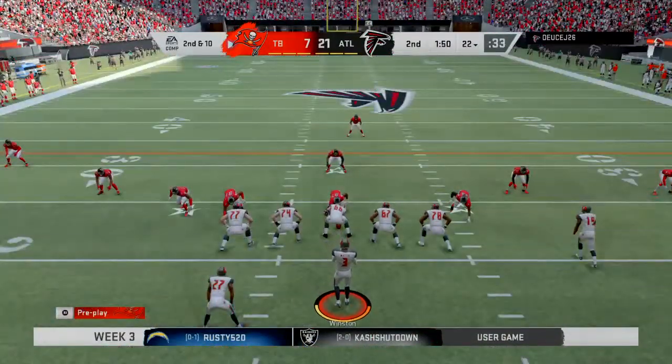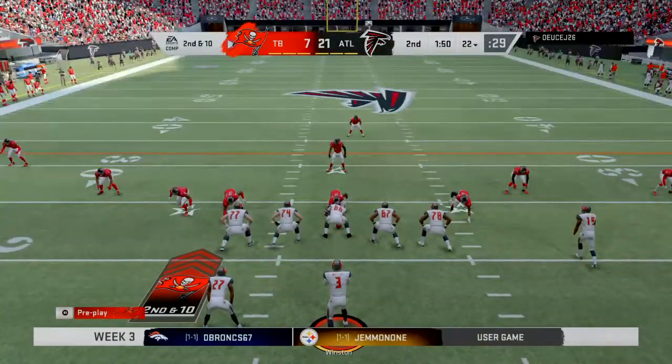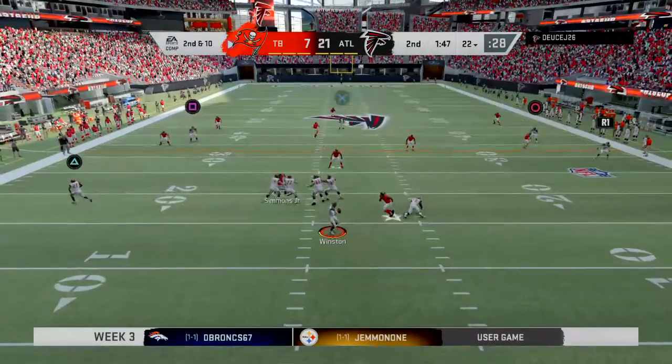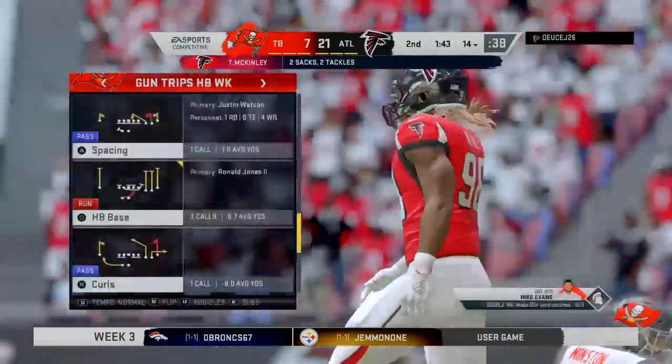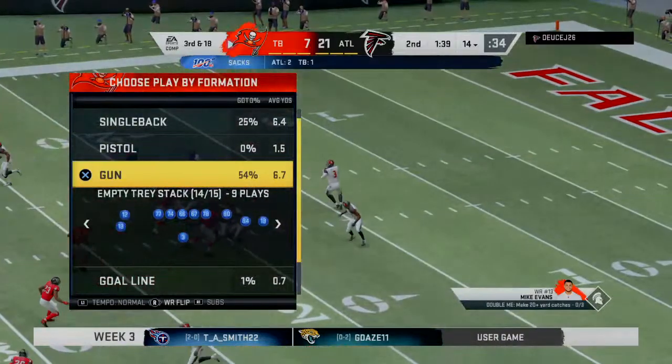So after the incompletion, 2nd and 10 from the 22. Watch left, watch left, watch left. Watch the curl. Here we go. Now Winston. Nowhere to escape, and he goes down. Tack McKinley able to record his 5th sack of the season.